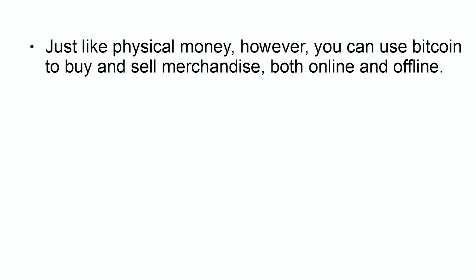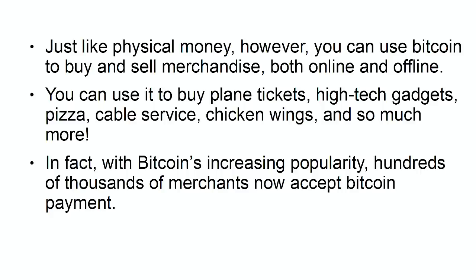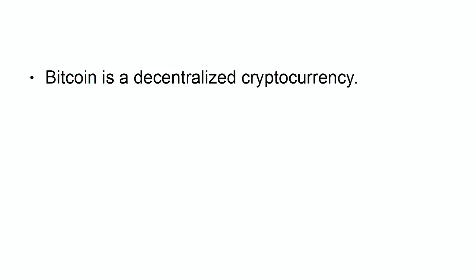Just like physical money, however, you can use Bitcoin to buy and sell merchandise, both online and offline. You can use it to buy plane tickets, high-tech gadgets, pizza, cable service, chicken wings, and so much more. In fact, with Bitcoin's increasing popularity, hundreds of thousands of merchants now accept Bitcoin payment, and this number continues to rise every day. Bitcoin is a decentralized cryptocurrency.